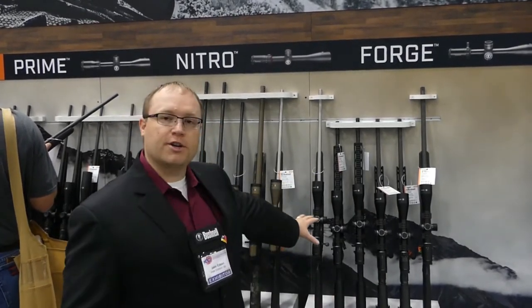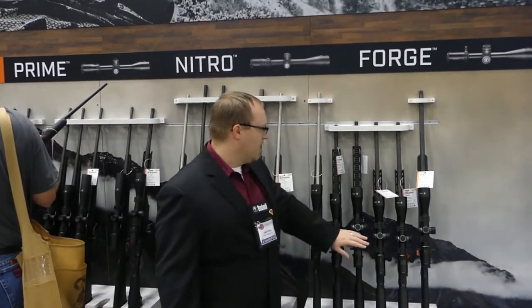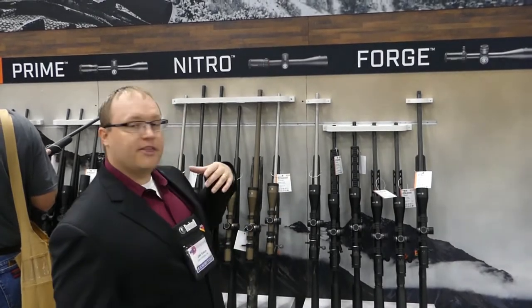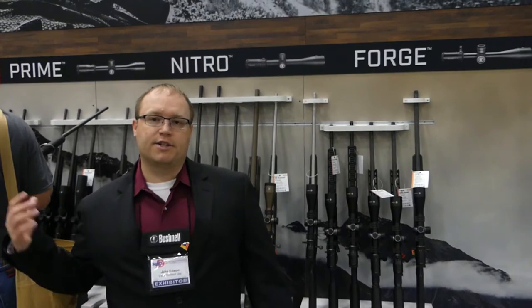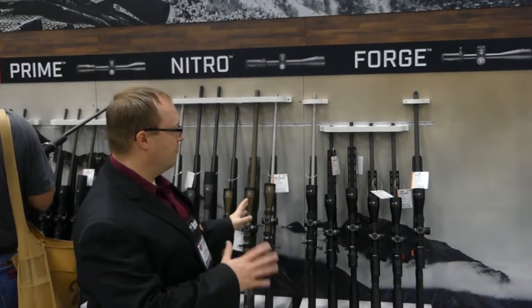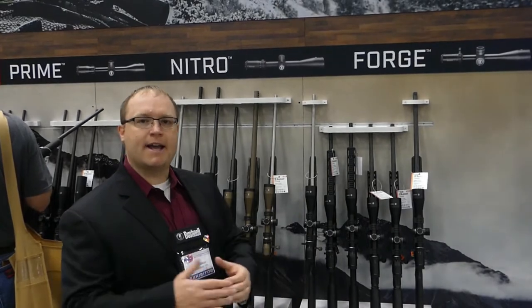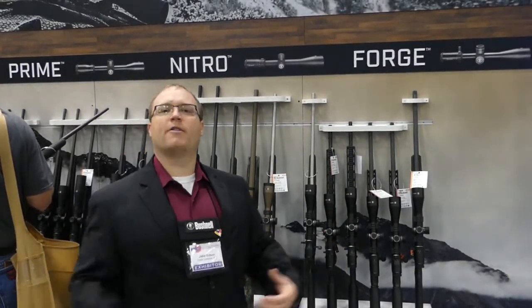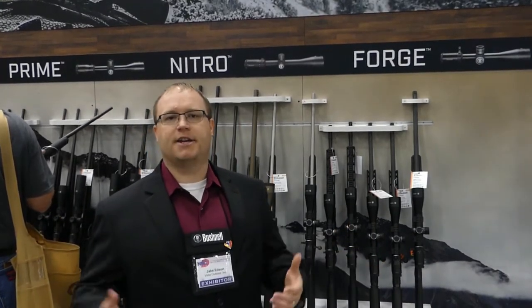So like in our Forge line, which is the top of the line, we've incorporated throw levers. We have zero stop turrets, really good glass. Again, 30 millimeter tubes in the Forge and the Nitro, and then 1-inch tubes in the Prime. Popular configurations, new reticles, mil-based reticles, and MOA-based reticles. Just really exciting, over 100 new optics this year for Bushnell, so there's a lot to digest.